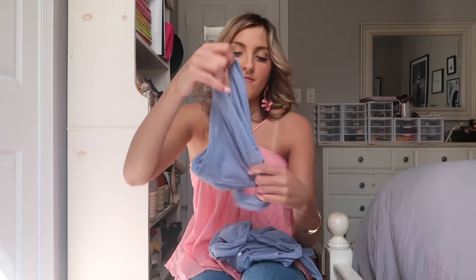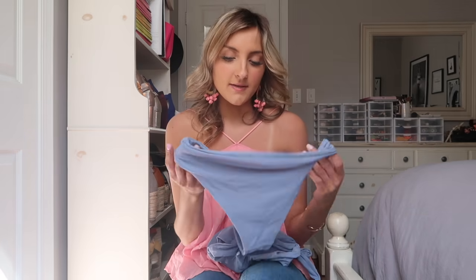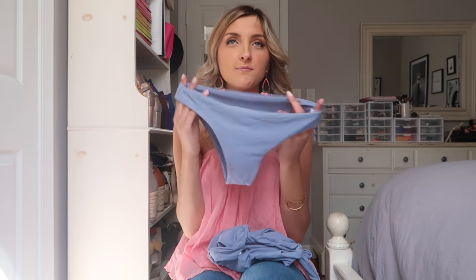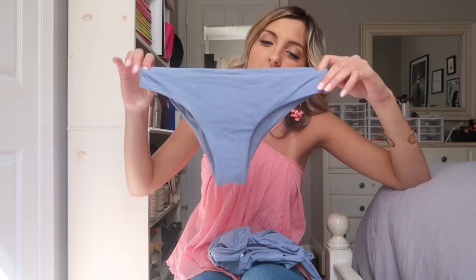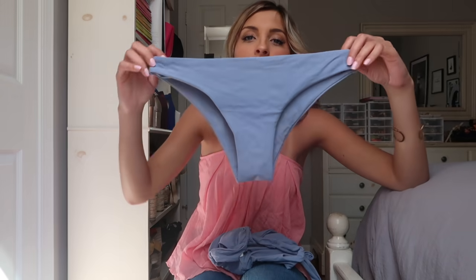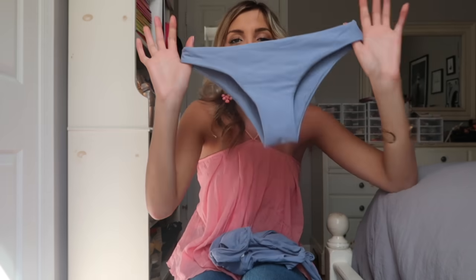We have this bathing suit, which is actually funny because this style suit is one of the very first bathing suits I ever bought from Shein before I ever started working with them. And so I've had this bathing suit. I'm familiar with this style. I really like the color of this one. It is a really muted blue. It's a really pretty color, a very classic bathing suit bottom.